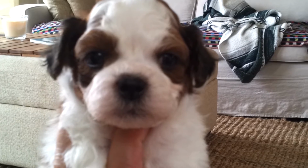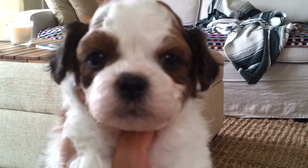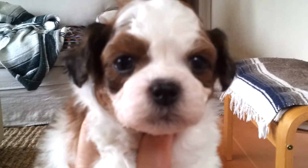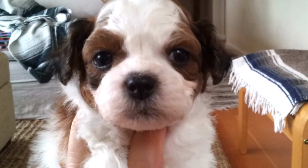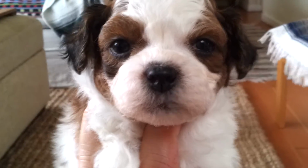Let's let the camera focus. Come into focus, buddy. I don't know why it's not. Let's see over here. There, maybe the lighting. Now we're focused, handsome boy. Inky black nose. Love that.